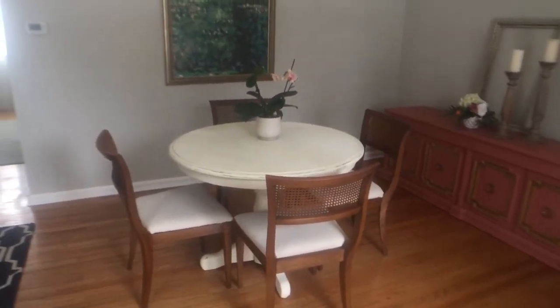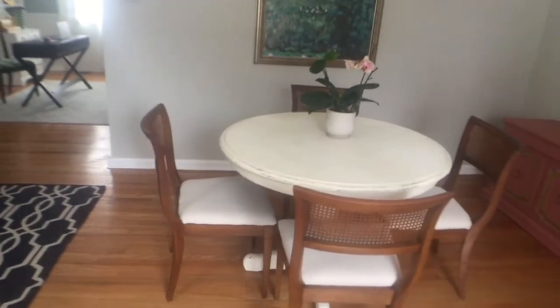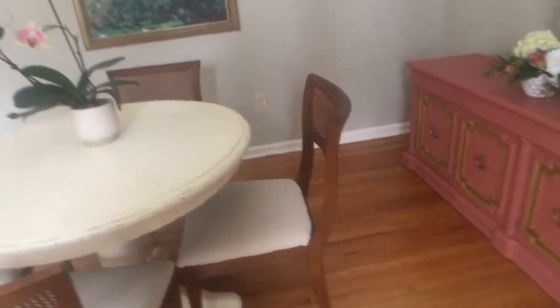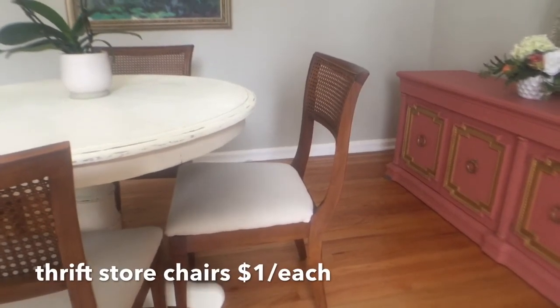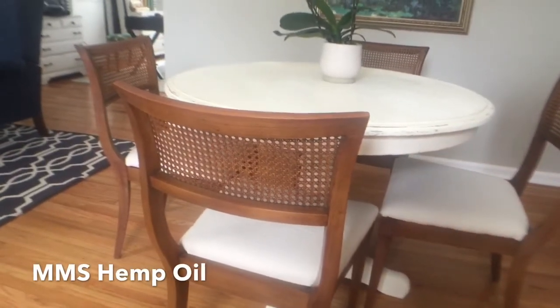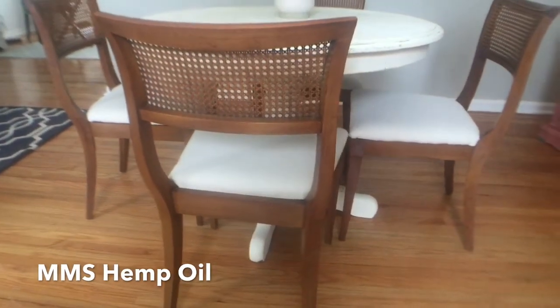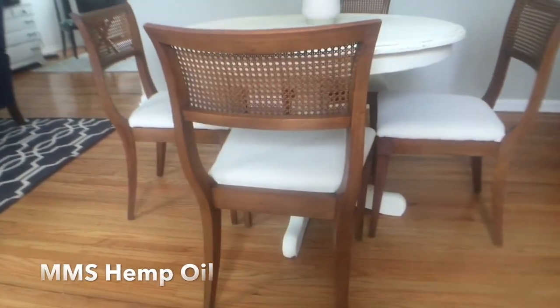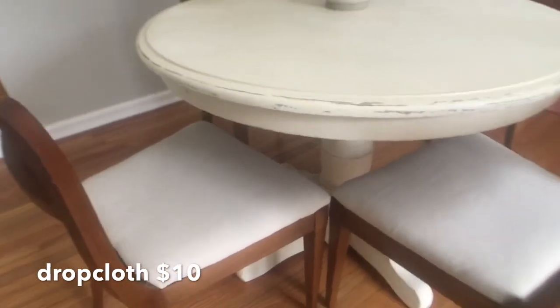You're not going to believe how much this cost. These chairs, I was lucky enough to score for $1 a piece. They were in great condition, but just needed a little upholstery. I snagged these 4 chairs for $1 each, touched up the wood by using Miss Mustard Seed's hemp oil, which actually completely restored the finish, and they're in great shape. And I upholstered the seats using drop cloth, again, the most inexpensive way that you can upholster anything.